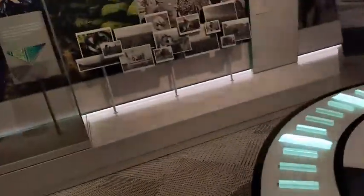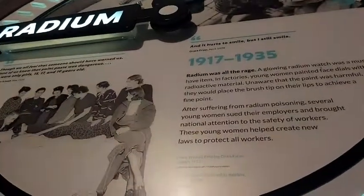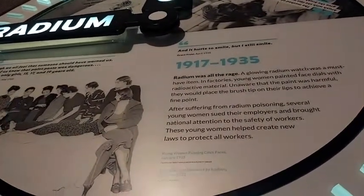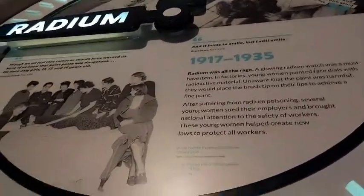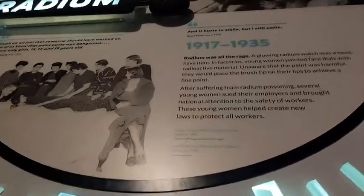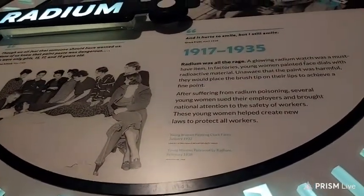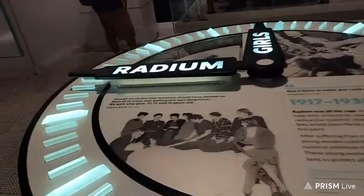Radium Girls. They made a movie out of this. Radium was all the rage. A glowing radium watch was a must-have item. In factories, young women painted watch dials with radioactive material. Unaware that the paint was harmful, they would place the brush tip on their lips to achieve a fine point. After suffering from radium poisoning, several young women sued their employers and brought national attention to the safety of workers. These young women helped create new laws to protect all workers. God bless them. And they made a whole movie about that.